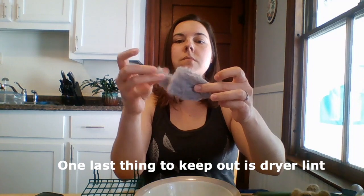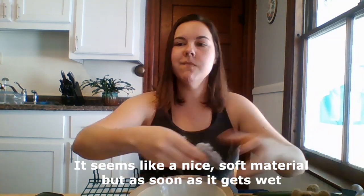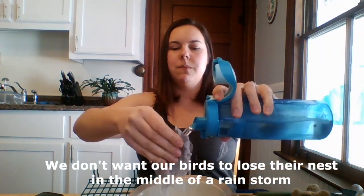One last thing to keep out is dryer lint. It seems like a nice soft material, but as soon as it gets wet, it crumbles and falls apart. We don't want our birds to lose their nest in the middle of a rainstorm.